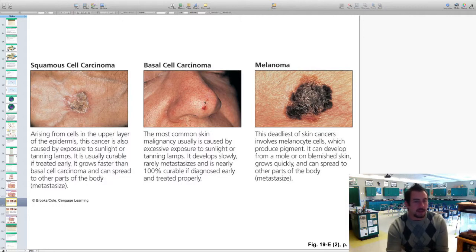Basal cell is actually what my dad had, very similar on his nose. And if you tell me what type of skin cancer my dad had, I'll give you an extra credit point. First person to do that from each class will get one of those. So basal cell carcinoma is what he had right on his nose.